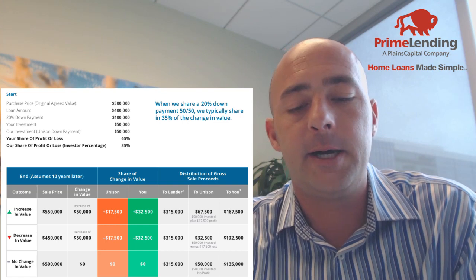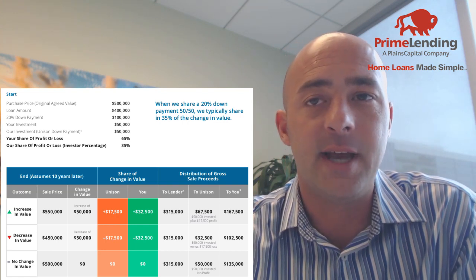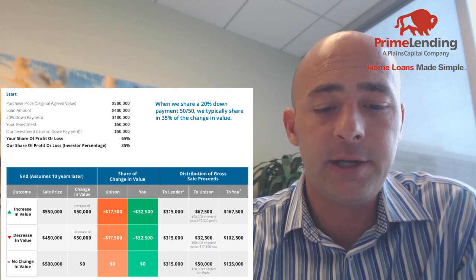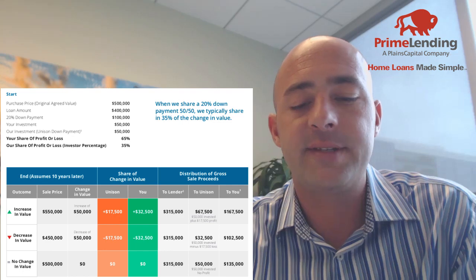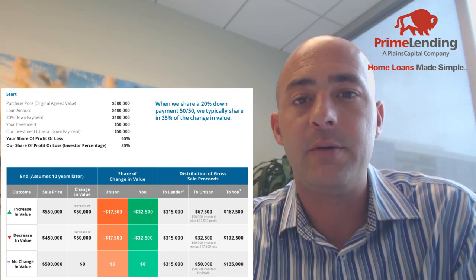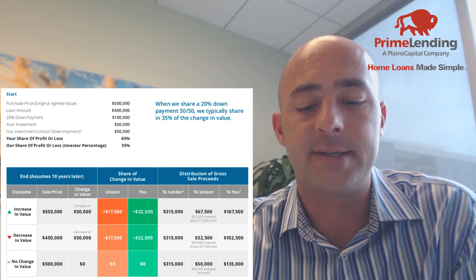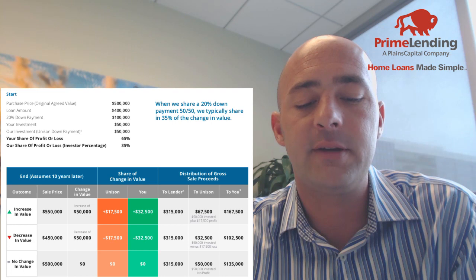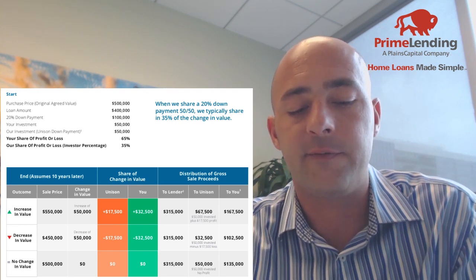Not how much you've paid the loan down during the period of time before you sell it. So if you've had the loan for 15 years, you've paid the loan down to 200,000, and then all of a sudden you want to sell it, that 200,000 that you've paid down in equity is not going to be taken away from you by Unison. Unison is going to start at that 500,000 and then go up or down from there.